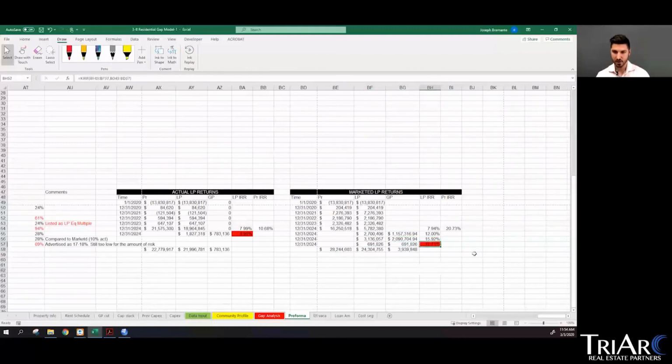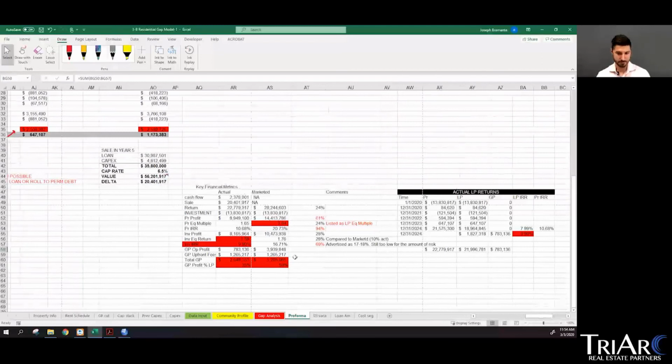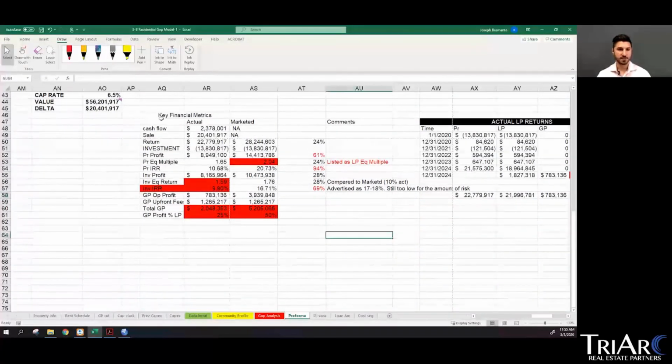So here's the IRRs. It's all summarized here for you. Let me zoom in, make sure you can see this real nice. All right, so key financial metrics, actual versus marketed. I left this part off because I didn't want to do the exercise, but the important thing is the sum right here.